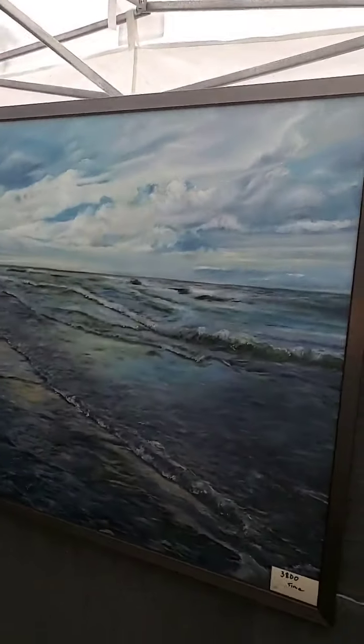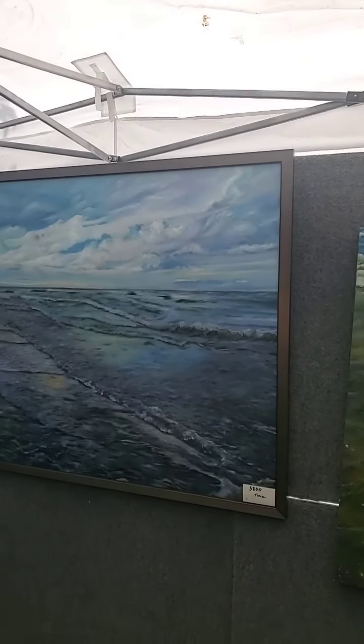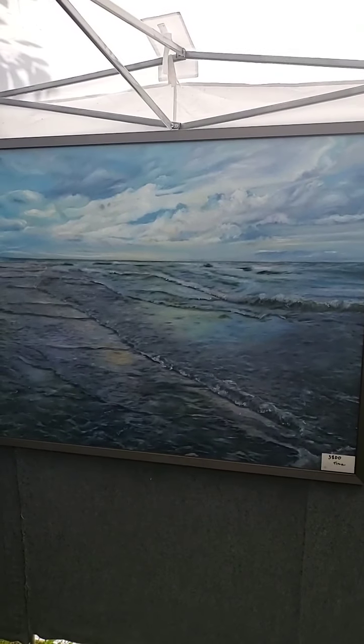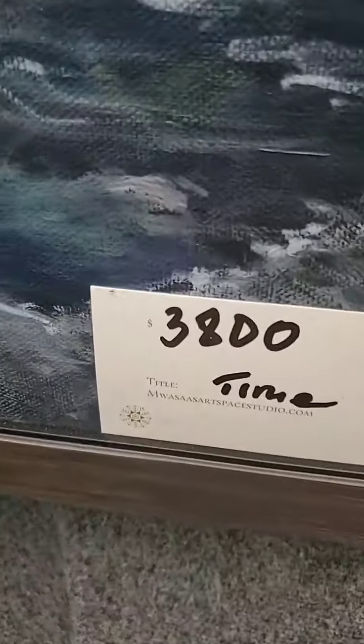I'm going to move on to the next one. This is one of the pieces, number 54, that I entered into the show for the Zuckerman Museum, and I'm very excited to share this with you. And again, it is titled Time.